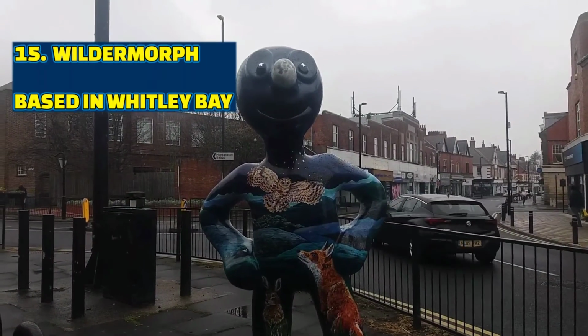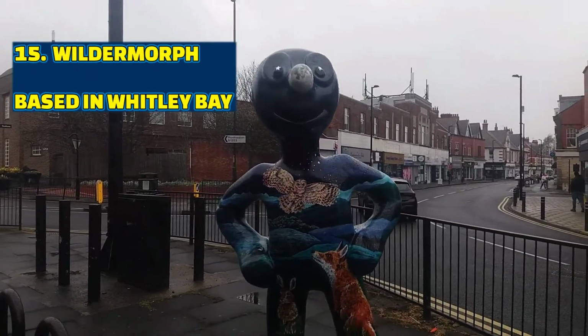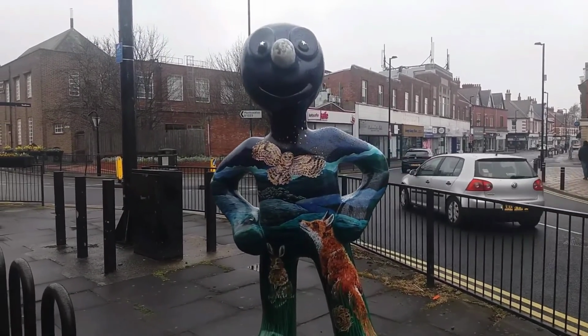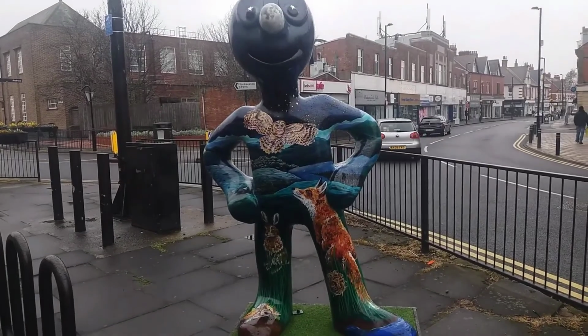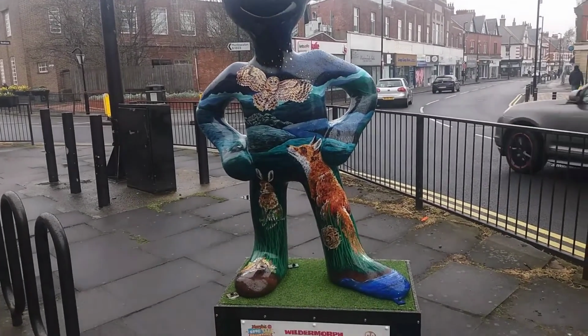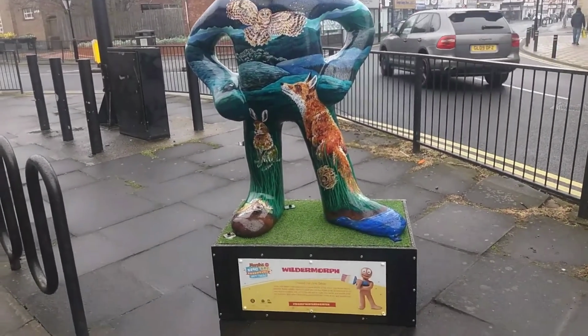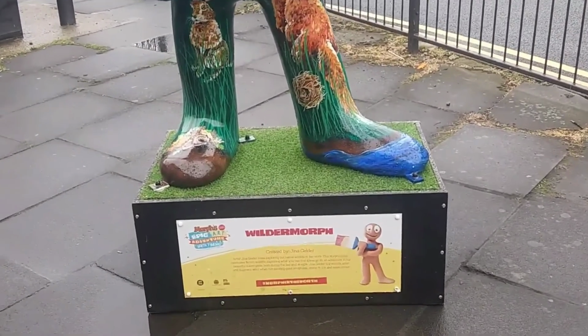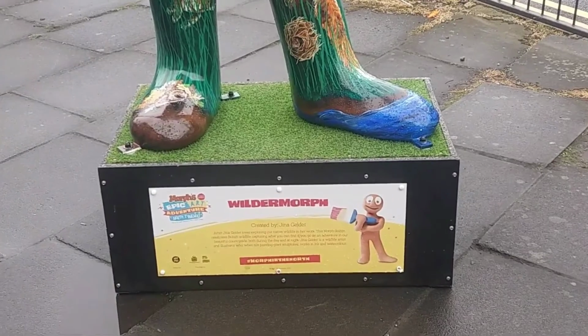Wilder Morph, situated in Whitley Bay, by Gina Gelder. Artist Gina Gelder loves exploring our native wildlife in her work. This morph design celebrates British wildlife, capturing what you can find if you go on an adventure in our beautiful countryside, both during the day and at night.